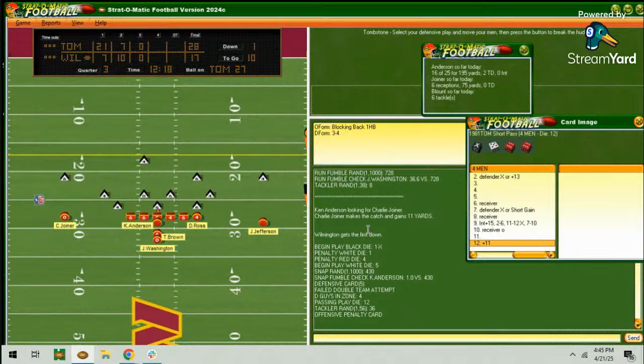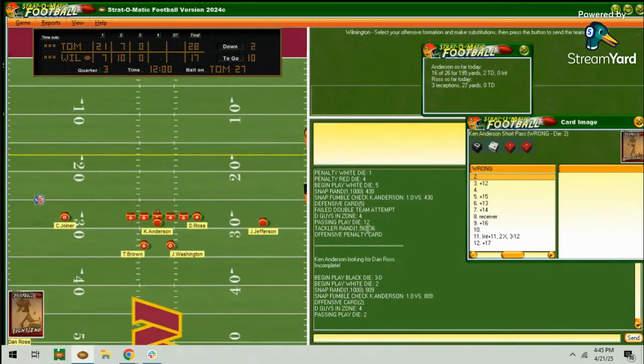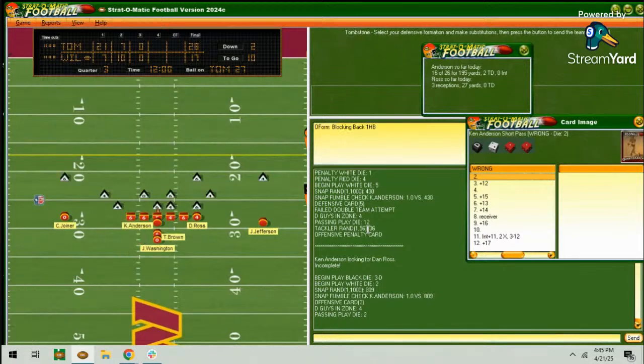4-minute in zone. Kenny Anderson still found Joyner for 11. So 1st and 10 at the Tombstone 27. Short to Ross. Guess wrong. 4 men. Incomplete. So we saw Kenny Anderson find that incomplete 10 short, and there's the 2. And of course, he's also rolled the 11 for the interception split. 2nd and 10.